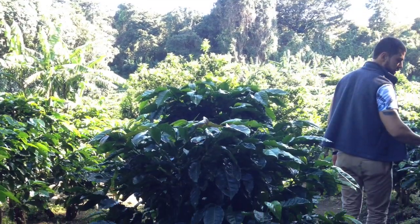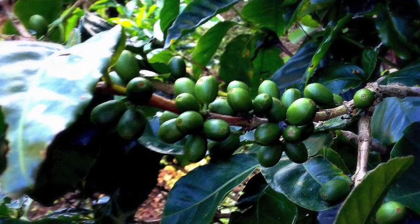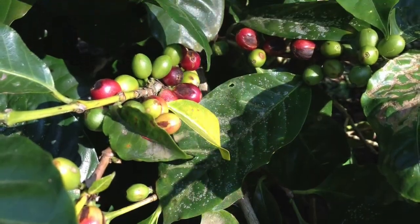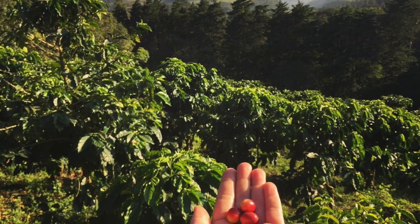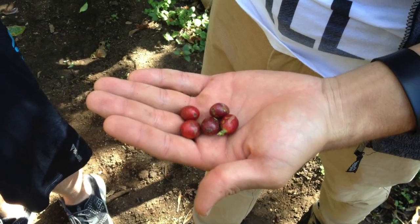Our guide showed us the various stages of coffee bean maturity on the plant. Green beans were still immature and not ready for picking. Red or brown beans were ripe and ready to be harvested. We pulled a few red beans from the plants and our guide showed us how to skin them to find the coffee bean used for brewing inside.